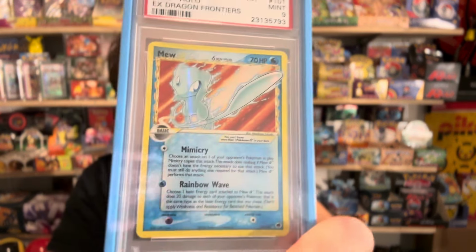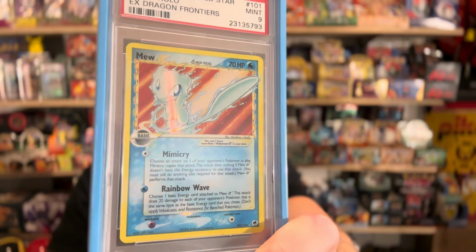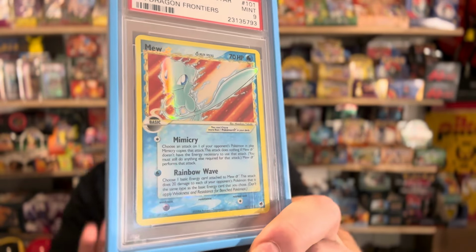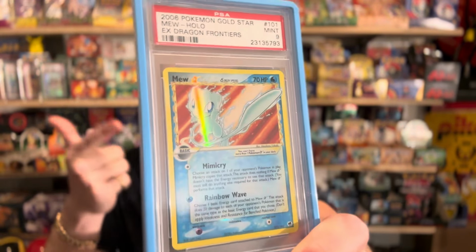But anyways, the population of this card in a PSA 10 gem mint is, I think, sub 100. It might even be sub 50 or sub 80. I just know for a fact it's sub 100. And that is why the price for this card in a 10 really, really jumps up to that $8,000 mark.